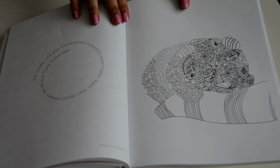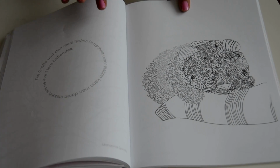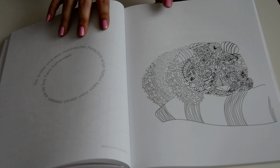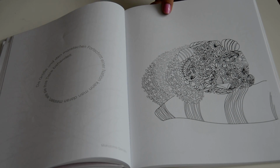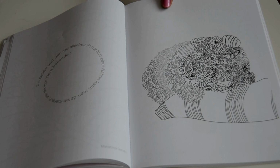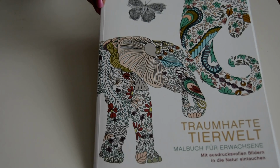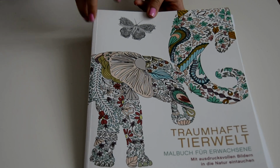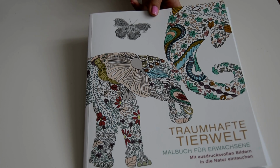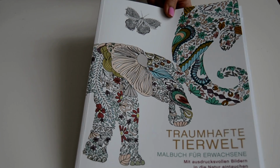But please be aware that you cannot color this with watercolor pencils or markers because it's just too small. You have to use fine liners or gel pens, because otherwise you won't get into the really small pieces. So be aware of that, but otherwise I can recommend this book. In English it's called Dreamcatcher Life on Earth. So yeah, I can recommend it if you want to color really small pieces.